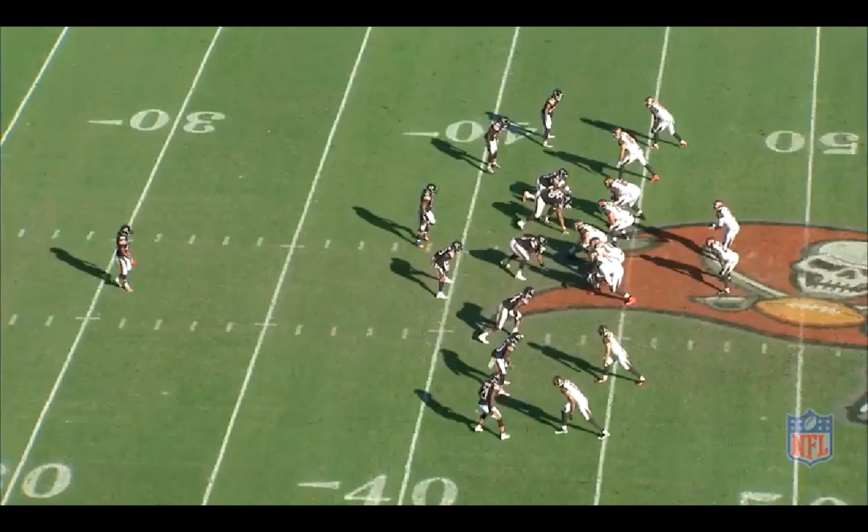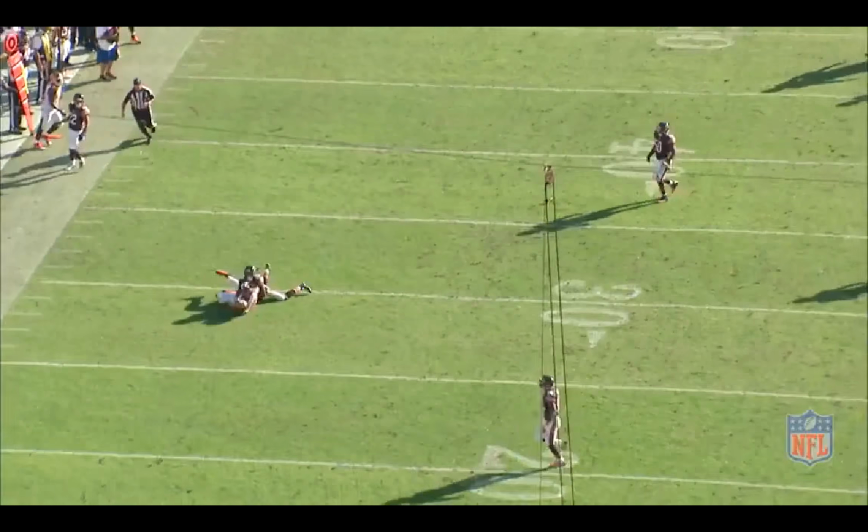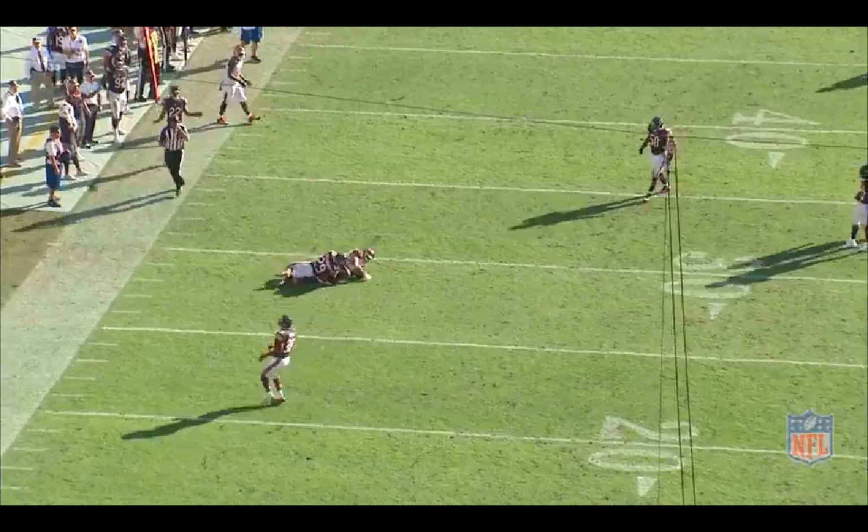And then look at the ball placement and the touch again from Jameis. Great control over the football. Jameis's eye manipulation, really here in coach's film, you could tell that it really made quite a difference. Bucs go on to win pretty handily, begin a 5-game winning streak.